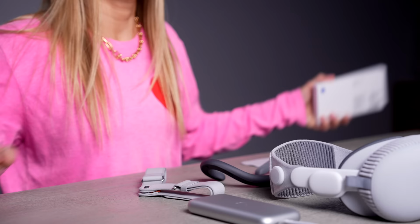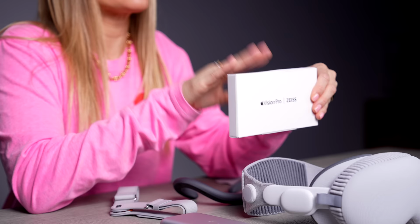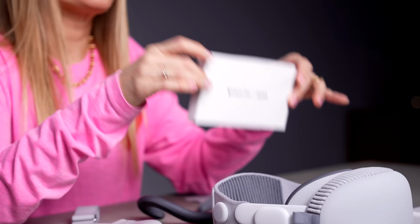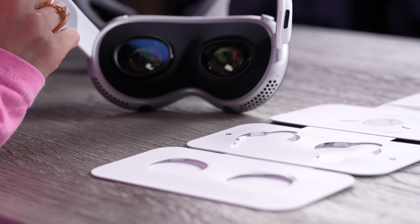The other thing that we have to unbox to show you are the Zeiss optical lenses. Now this is something that you can order if you have prescription lenses. You can get them if you're nearsighted or farsighted. Now these are just some readers as a demo to show you how to insert them. They go in magnetically, so if you do wear contacts, you don't actually have to buy these. So I'll show you how these work. There they are. So these will just pop right on like inserts to the Vision Pro. That's it. And they're on.